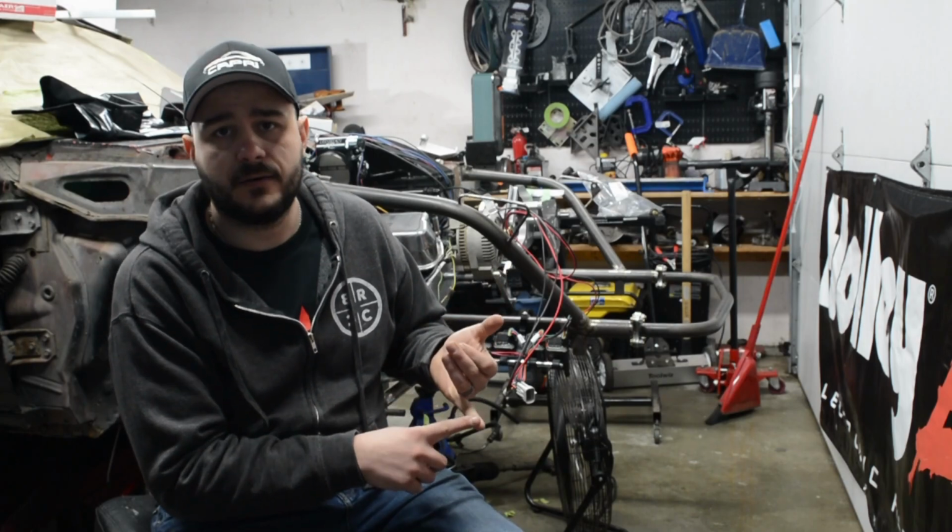Everything on this car is 1 step forward, 2 steps back. So when I set out to build this car, I set out to build it as a street car without compromising any of the niceties. So I want air conditioning, I want a heater. It's got to have all the lights. I want it to be enjoyable for me to get in and drive it every single day.